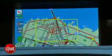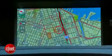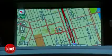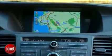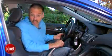What hasn't evolved quite so much is that navigation interface. It looks the same as it has for ages with minor improvements, but it's still a little bit on the Fisher-Price side to my eye. It doesn't befit this high-tech sort of urban elegance that you find in the rest of the cabin. But the key is, how does the voice command work? Let's take it for a tour.